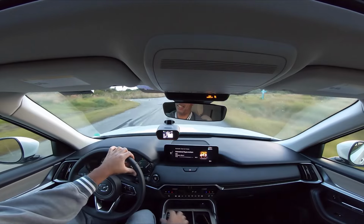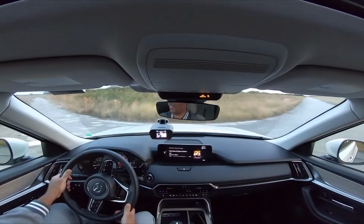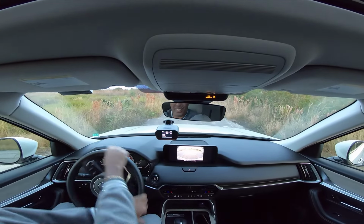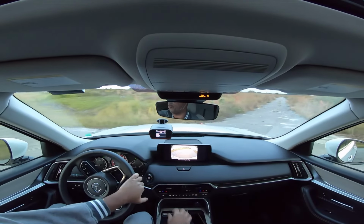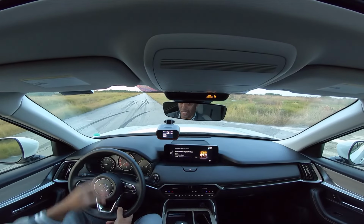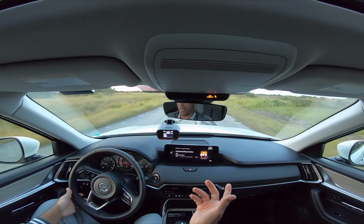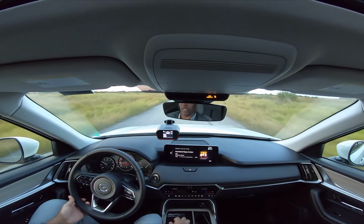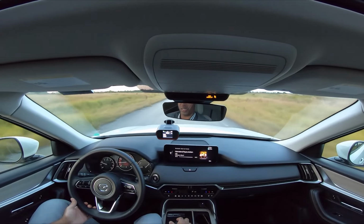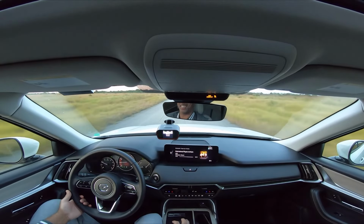Man, it feels fast, man. And mind you, this is not the high horsepower version of the CX-90. So 6.69 in a huge third row seater SUV with a straight 6, and this is not even the most powerful one. This is not even the 300 horsepower version. So I want to go test it out and see what we get 0 to 60 wise in the high horsepower, because this is the 284 horsepower version and we're getting 6.69. That's actually pretty amazing, man. All right, so yeah, 0 to 60 test completed.